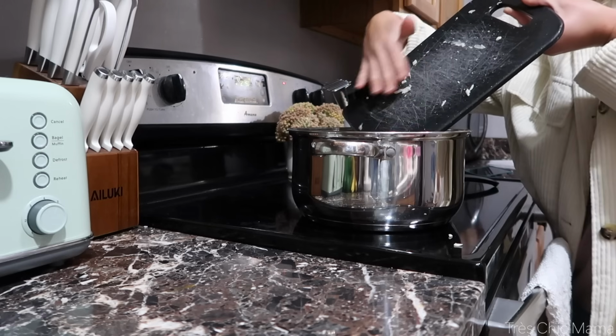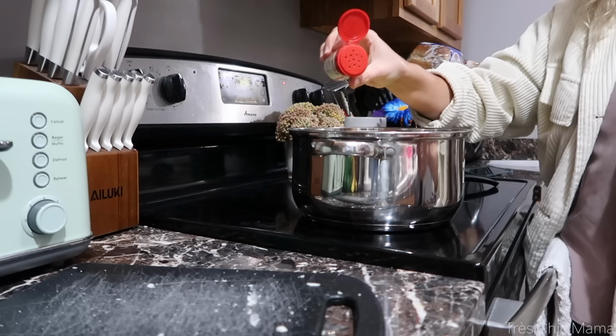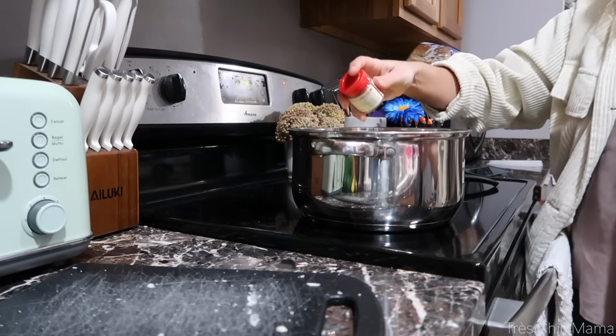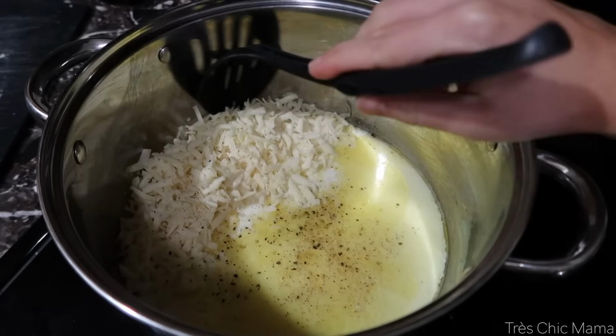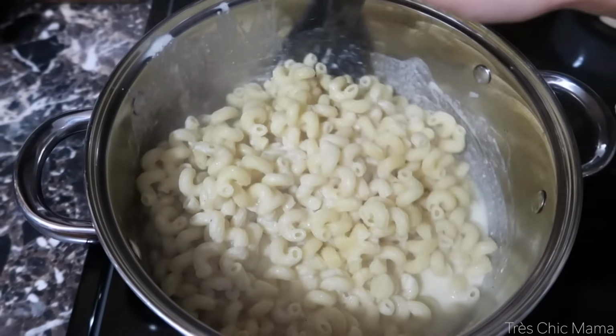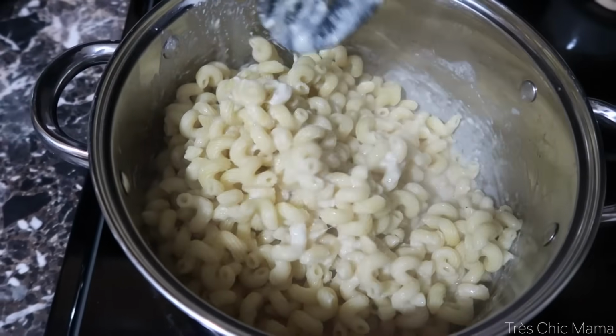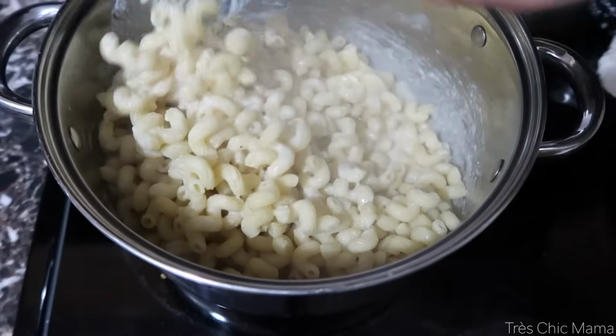And then we have some melted butter in the pan. And then adding my cheeses and milk as well. I just use whatever milk I have in my refrigerator. I'm using some salt and pepper and a touch of nutmeg. This is the recipe that I love using in the fall and winter because nutmeg, as I just mentioned in one of my last videos, adds a little bit of warmth.